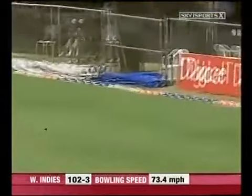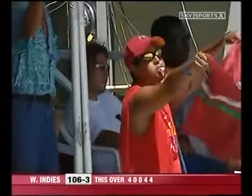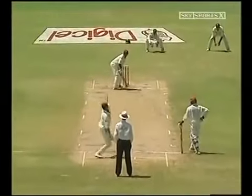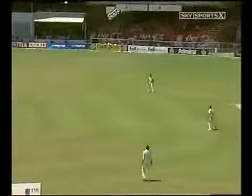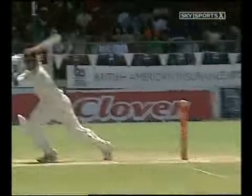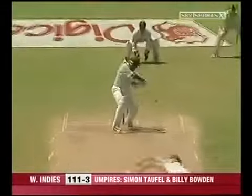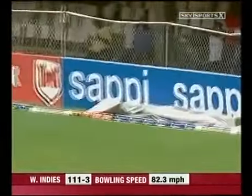Now look at that placement. Look at that placement. It's a slow ball. The offside field is packed. There's a backward point, there's a cover point, there's an extra cover, there's a mid-off. And Lara, with the precision of a mathematician, second boundary in succession. What next? Cracked away for 4. My goodness, he'll find whatever gap there is.